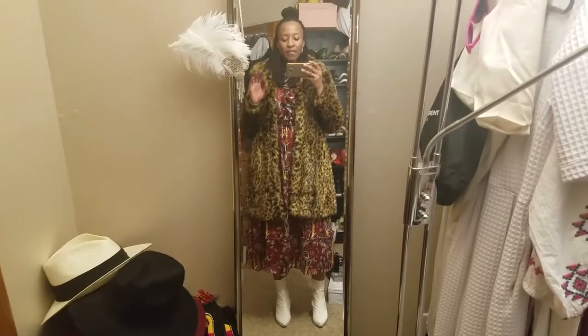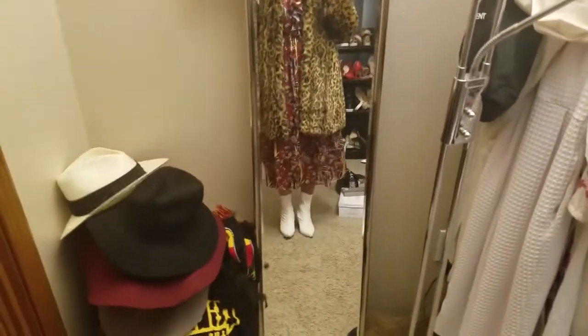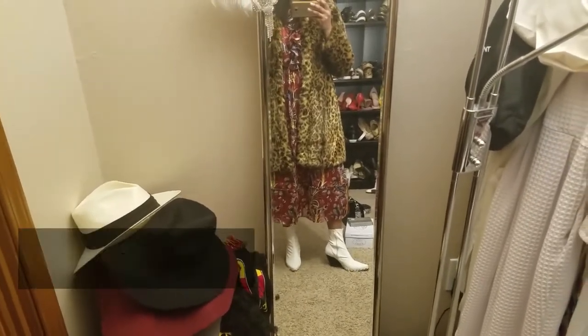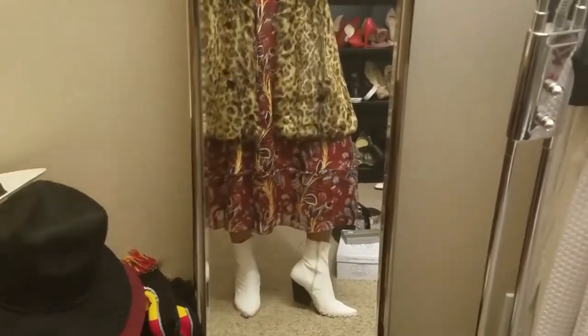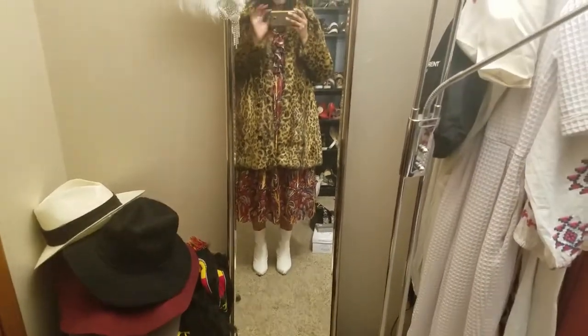So instead of having my hair relatively tame and down and wearing black flats, I have my hair up in a high bun, and I paired the dress with these Jeffrey Campbell. What are these called? These are some of my favorite boots. I can't remember the name of the boot right now, but these are from Jeffrey Campbell for Free People. Some of my favorite boots that I own.